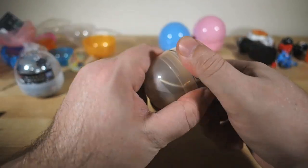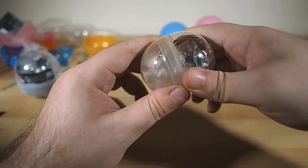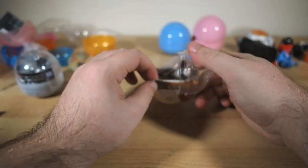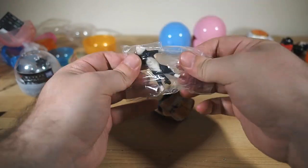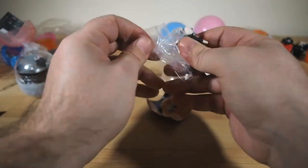That one. Ow! Ow! Ow! Pinch my fingers. Oh, that's got tape on it. Brute force. There we go. This is another cute one. Actually, I'm going to need my phone back for this one, so give me a second.